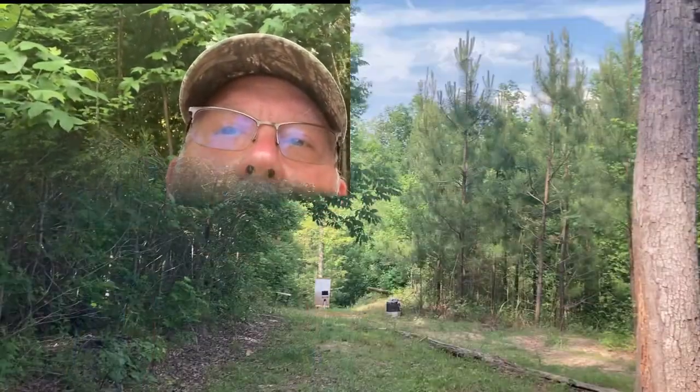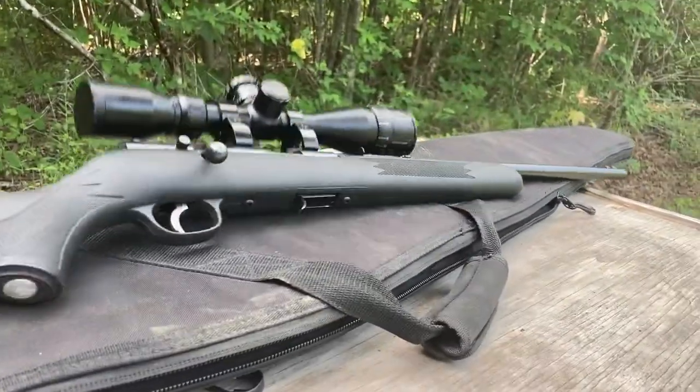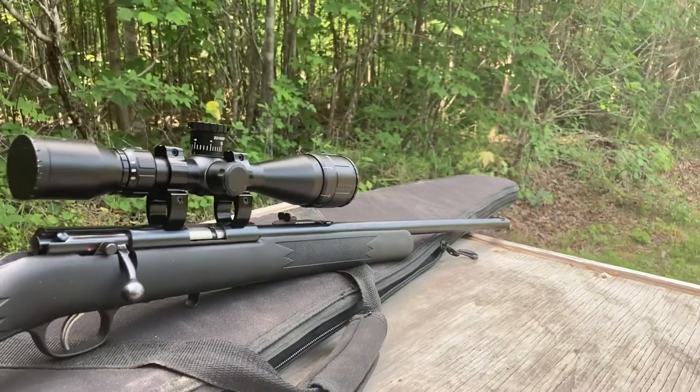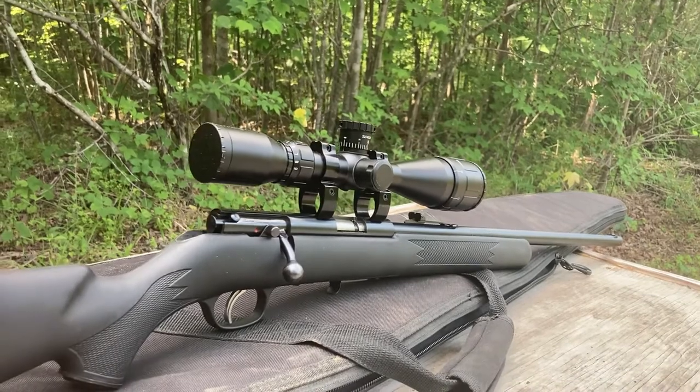So I got my Savage Mark II. I'll show it to you here. Hold on a minute, let me turn around and see. All right, so Savage Mark II, it's got a scope on it. BSA Sweet 22 scope, which is an interesting scope, but we're not really gonna spend that much time looking at it.